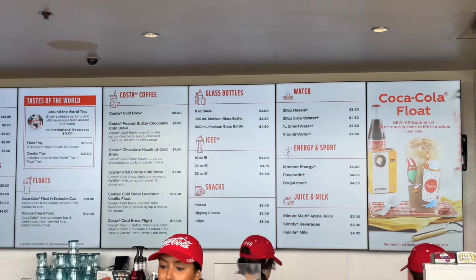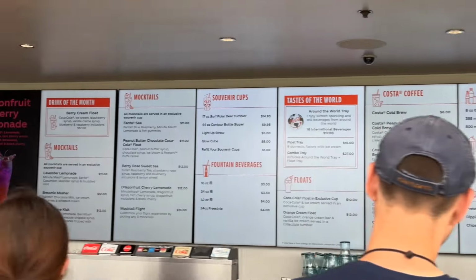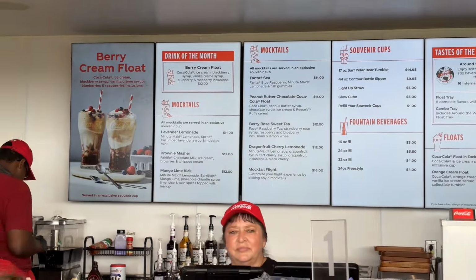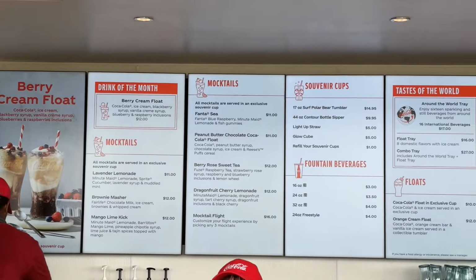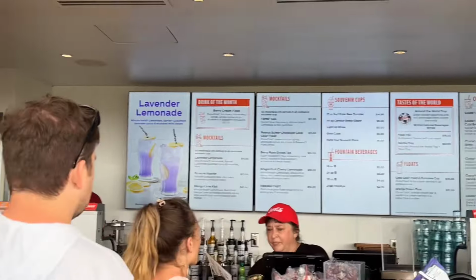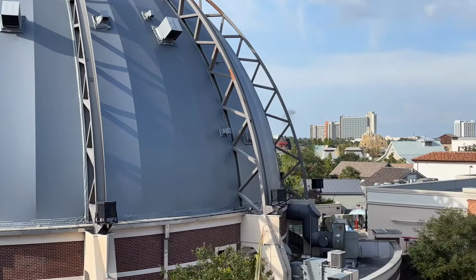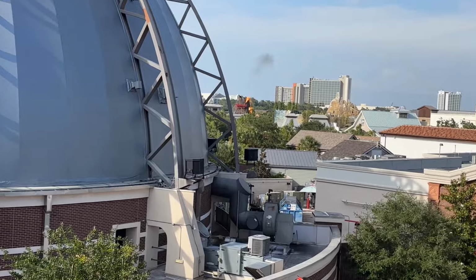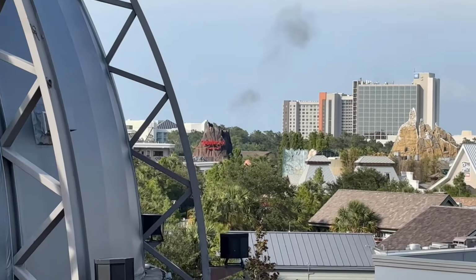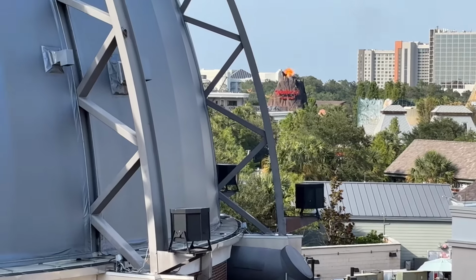You get the orange cream float, which is that special over there. They have mocktails, and they have all the different kinds of drinks. Pretzels and slushies and ices. So really, this is just kind of a place to come up. It's outside, so it's warm. But there's elevator access, and this is just really great. But look, what you can see from here is you watch a volcano explode. Oh, it just ended. So that's Rainforest. Oh, there we go. That's Rainforest Cafe.